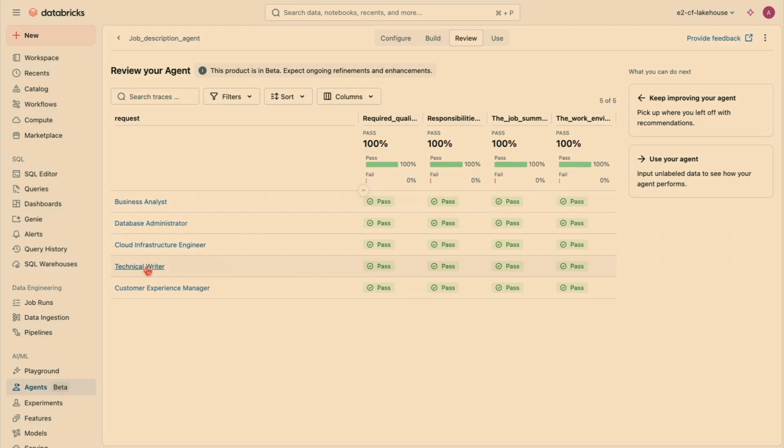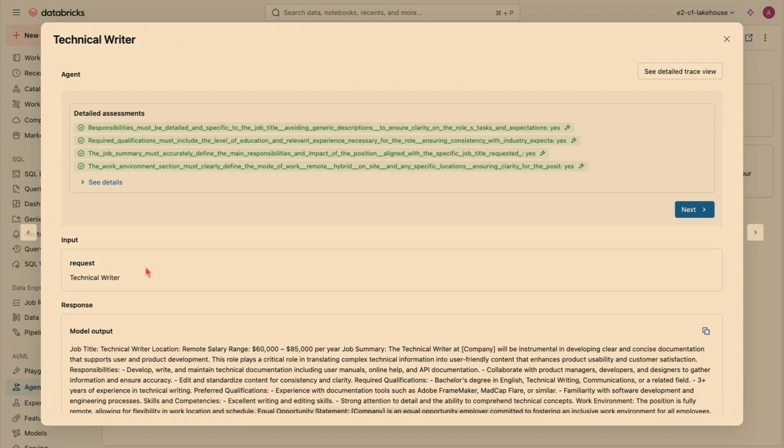So let's look at technical writer. So technical writer was generated. I selected a bunch of the suggestions. I'm like, yes, that's true, that's true, that's true, all just based on initial data I handed it.